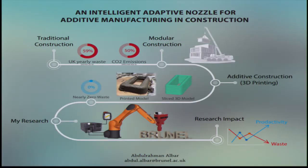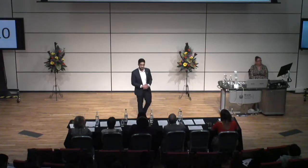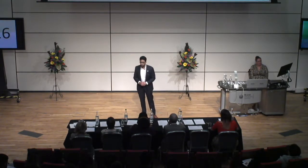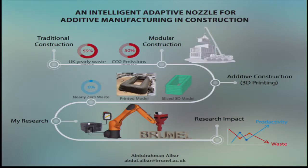I'm developing an intelligent extrusion system that would allow us to 3D print recycled cementitious materials so that we can reduce the amount of waste and automate the construction process. Modular construction was one of the earlier solutions that has managed to reduce the amount of waste by 90% and increase the speed by 50% compared to traditional construction. This method relies on the transportation of prefabricated buildings from a factory to the site, which makes them quite impractical for a lot of construction projects.